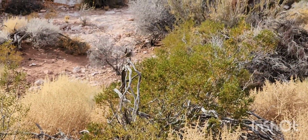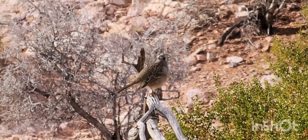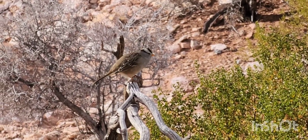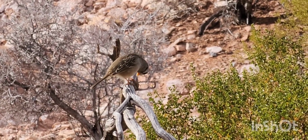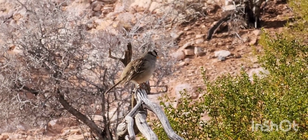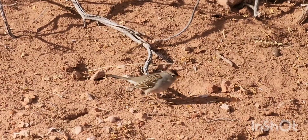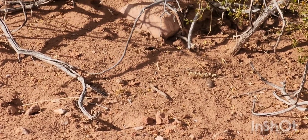All right, we found a bird. There is a bird right there. How you doing today? You out foraging for seeds? Taking a little bit of sun on the branch? That's your favorite branch, isn't it? That is that bird's favorite branch. I saw that bird there before. He's gone. Now they're looking for little bugs and seeds. How you doing? Oh, he's gone again.